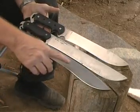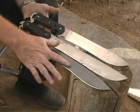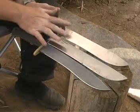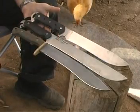The Siegel blade here is actually sandblasted or bead blasted, so it won't show very much after it's been used for a while. But these are the 3 blades I'm going to work with.